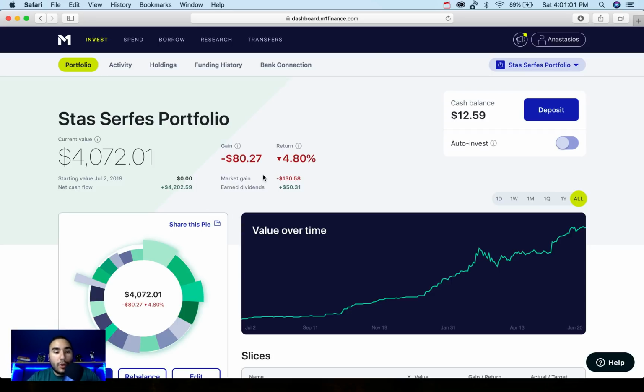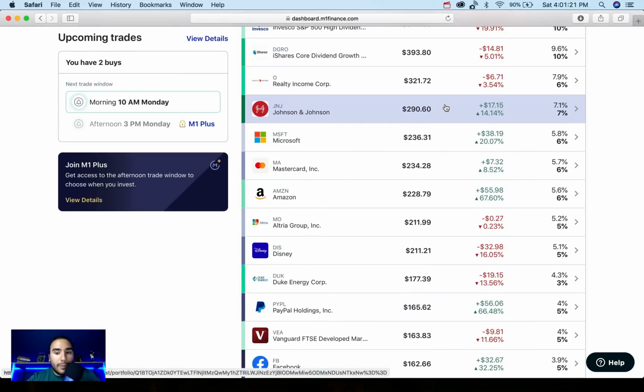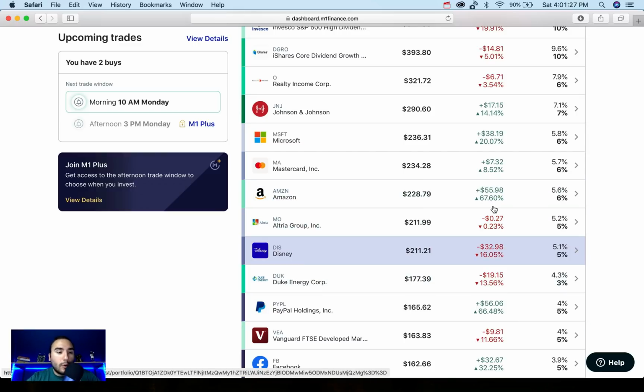It's a great long-term portfolio and a way to just put money in an account and forget about it, because you can also auto-invest, which I have off because I want to be more hands-on. But that's always an option for those of you who just want to throw your money in here and have M1 divvy up the money based on how you cut your slices when it comes to your overall portfolio pies.